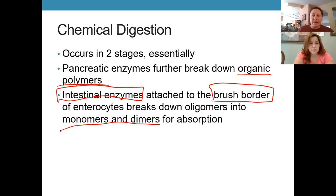Now, the reason why they're attached to the brush border is because then as soon as they're broken down, they're already right on the outside of those intestinal cells to be brought in. So that just makes sense.